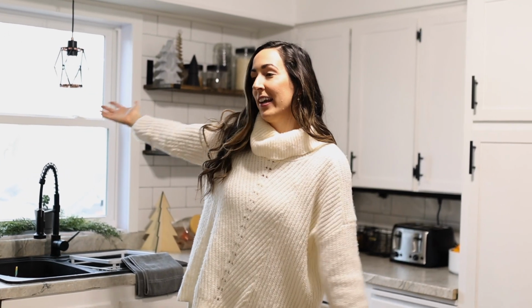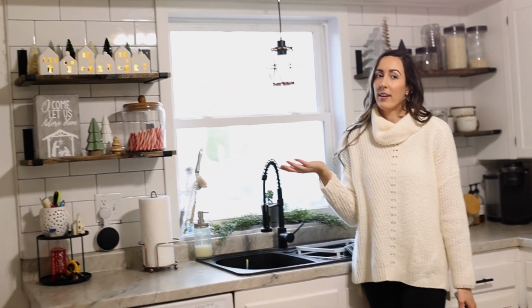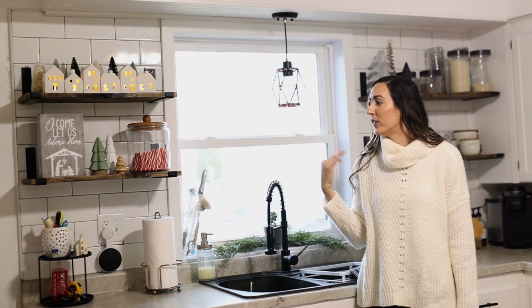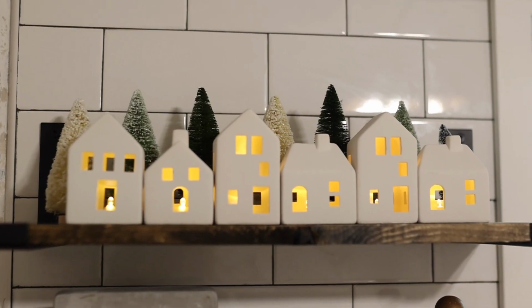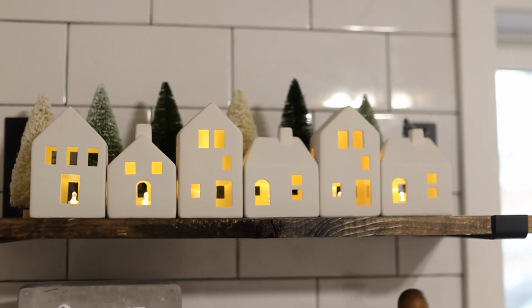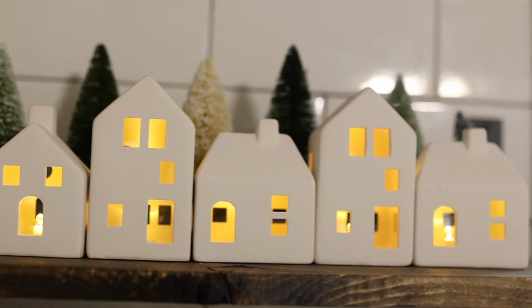Welcome to my kitchen. These open shelves were so fun for me to decorate. I just feel like they're simple but cute and festive. This is my favorite thing that I did. I got this idea from Pinterest, as I do most of my ideas, but I just thought it was really cute and simple and didn't feel like a super cluttered way to do the shelves. I wanted to change it up.